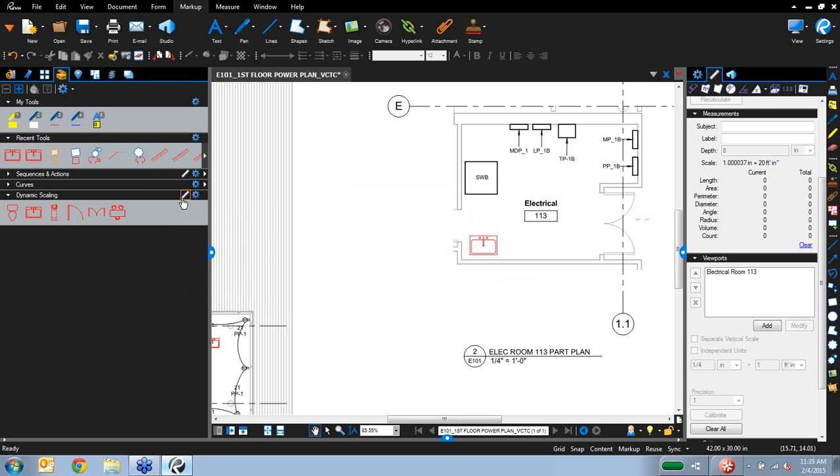I also have the ability to override this. So there's a little toggle switch here. If I don't want it to scale, I can override that. And now as I move this sink back and forth, you'll notice it's not scaling anymore. So you can use it whether you want to or not. Excellent. So that is some of our markup tools.